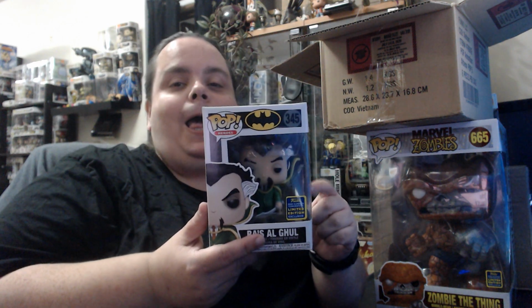So, here we are. Ra's al Ghul. Or Ra's al Ghul. Or Ra's. This was a Toys R Us exclusive. Now, I did order, for somebody else, a Mewtwo and a Ra's. And if you guys check out my Instagram, you'll see the condition they came in. Hell of a lot better. I mean, this is a hell of a lot better.